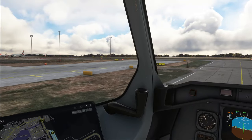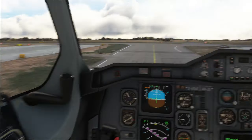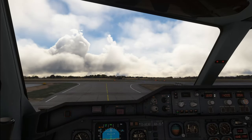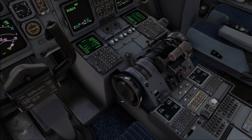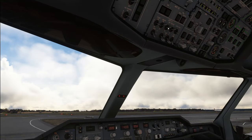Right, so Delta 1. Apparently there is a sign for it here. I mean, Delta 1 is just down here, we know that from the chart we looked at previously, but I'm going to stop over here in order not to block the roads. Brake set, taxi light off.